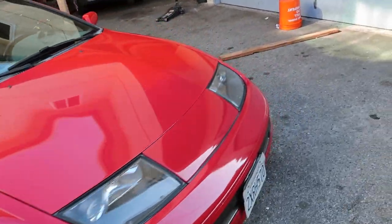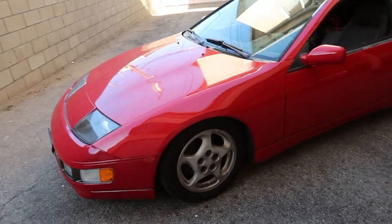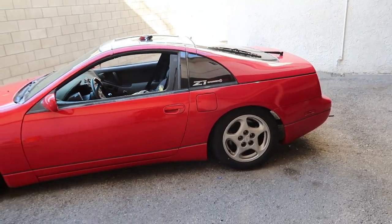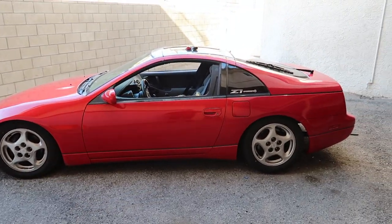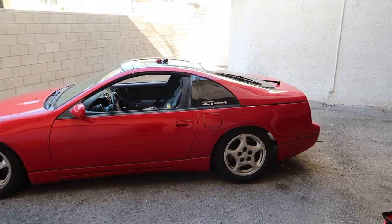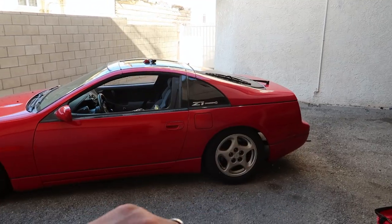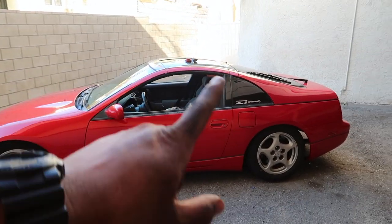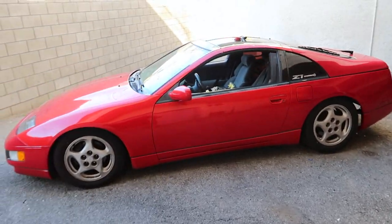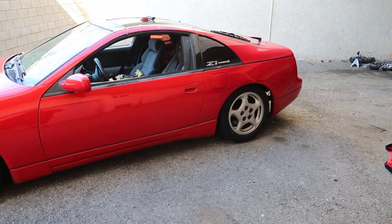I'm going to leave it there and give it some time to settle. I don't know how long this takes to settle down, but once it does and gives me the final look, at that point I'll start readjusting the suspension to make sure it's even all the way around. I really don't want to do it here because this area is kind of uneven, but I love the way it looks.